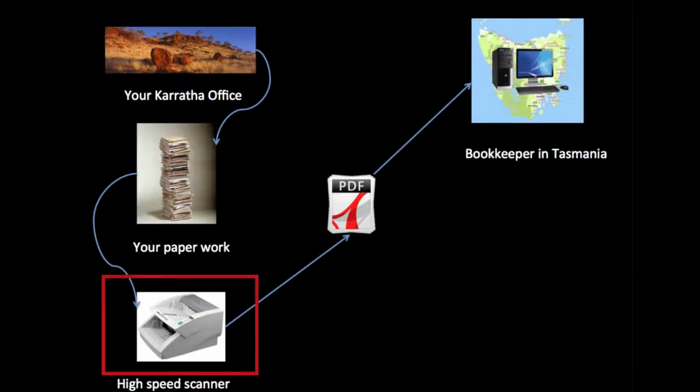Now, this machine, up until a few years ago, or this sort of technology, was incredibly expensive. You can go into a shop and buy a scanner for a few $100s, but if you wanted an actual quality scanner, things that you might want in a business, it would be $5,000 or $10,000. Now you can buy these things for $1,500 to $2,000. Have a look on the internet at them.